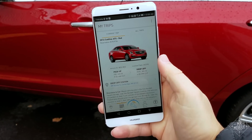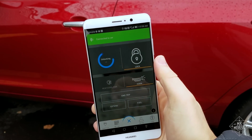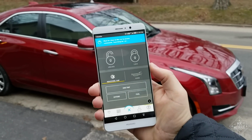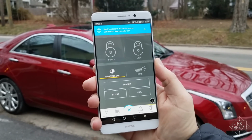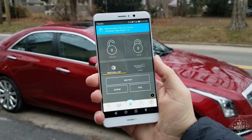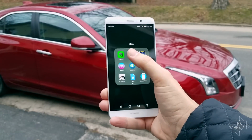This has the advantage of streamlining the experience. You don't need to carry a card that you could possibly lose or leave at home. But it also slows things down. You need to be within 10 feet of the car for the app to function, and on Android at least, sometimes it takes so long to connect that you're better off restarting the app.